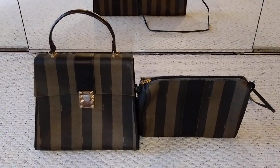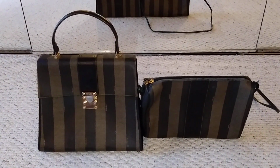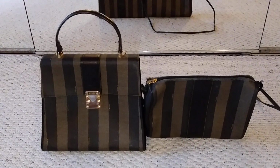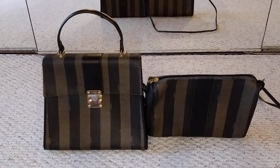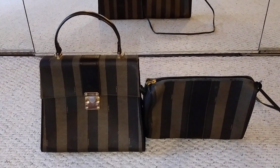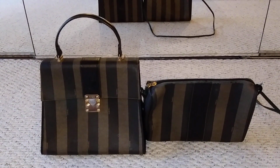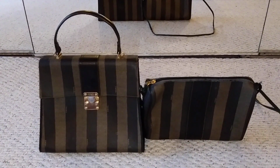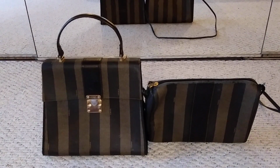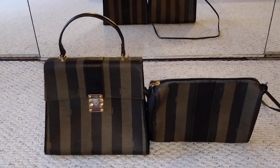Hi, I have vintage Fendi Pequin handbags here to show you. As we all know, the Pequin style, which is the vertical black and gray stripes, together with the Zucca pattern of Fendi, is very in demand right now because these patterns have been revived, and so they are selling like hotcakes. Even the vintage pieces fetch high price tags online and especially in the secondhand luxury market.